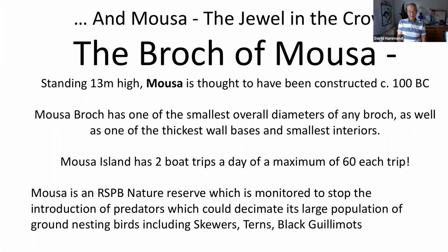In addition, it's an RSPB nature site. And they have people that stay there during the summer, and it's monitored. And they have to ensure that you don't get predators coming in on the single boat that comes over, and they're also checking that because it's a popular mooring spot, particularly with some of the tour boats that sometimes come in, although it's very difficult to get to. And they have a very large population of ground nesting birds, and of course if you get rats and things in there, it would not be very good for them at all really.